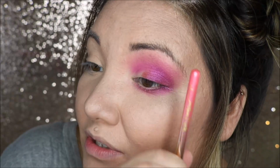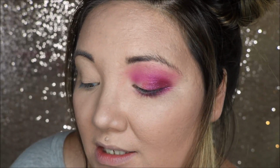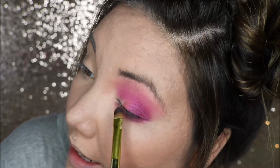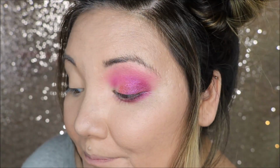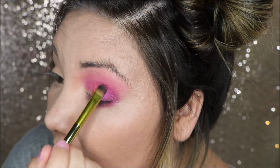Okay, so I'm using the Bretman Rock Wet n Wild flat shader brush. I feel like that actually didn't go on that bad, but I also feel like this brush works really good at picking up shimmers. That's why I actually love it. I say that a lot. Okay, I really like the shimmers we got going on here. I think I still might wet it, you know. You guys know I love to intensify things though, so we're gonna take that on a wet brush now.